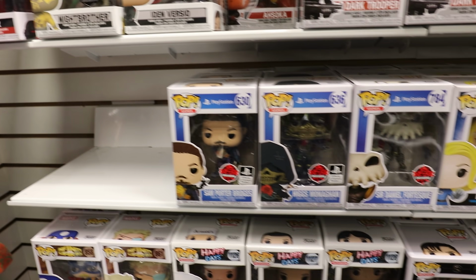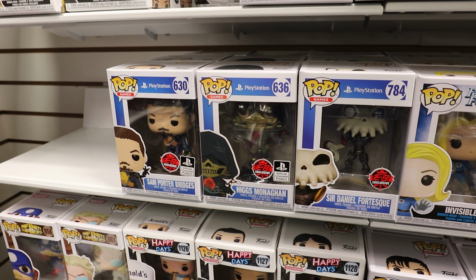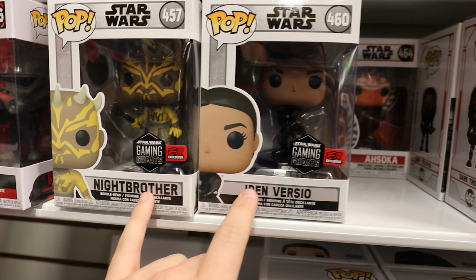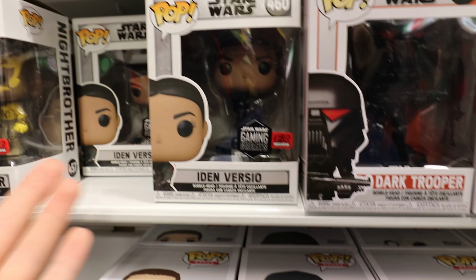They also have a bunch of their exclusives up here with like Invisible Girl, as well as a bunch of the ones from the PlayStation exclusive line. And then, guys, right above that, they got in some of the Star Wars gaming greats, which really are some nice ones. Now, this one I haven't picked up yet because I am kind of looking for the chase. And if I don't find it for a while, maybe I'll get the common one.